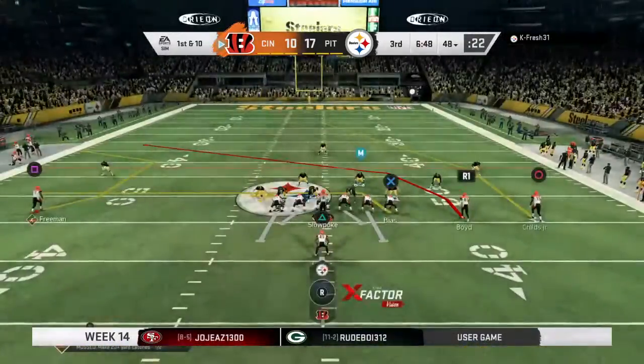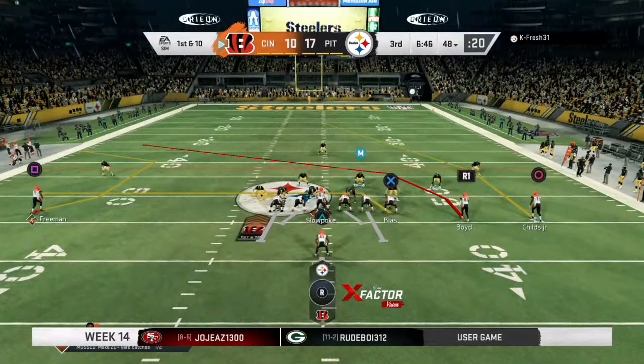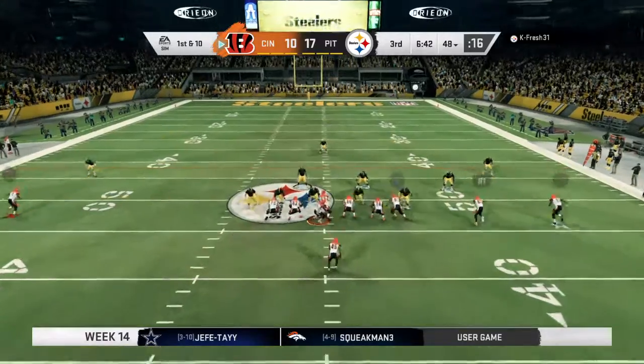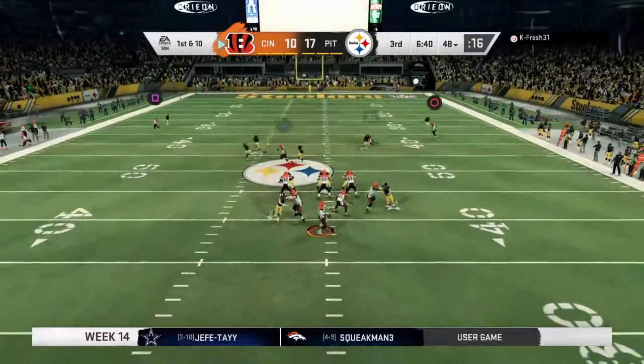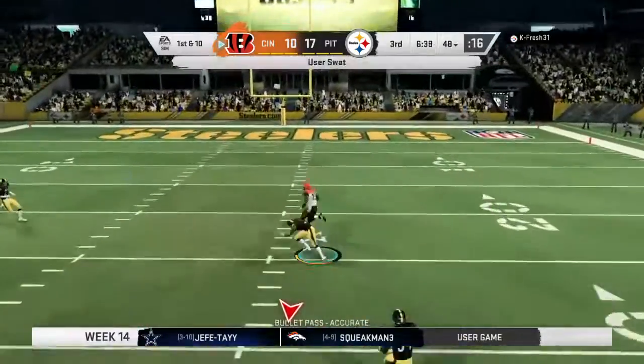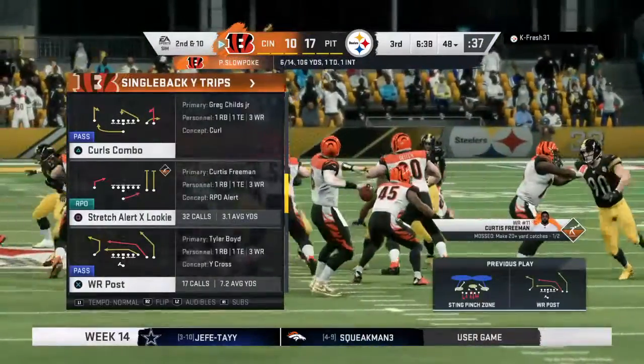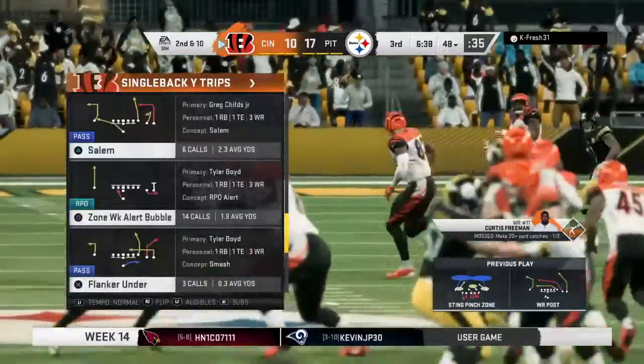So one play, and they're already just shy of midfield. Hey, Charlie. They'll look to throw here. That's going to be knocked away and incomplete. Justin Lane there defensively that time to knock it free.